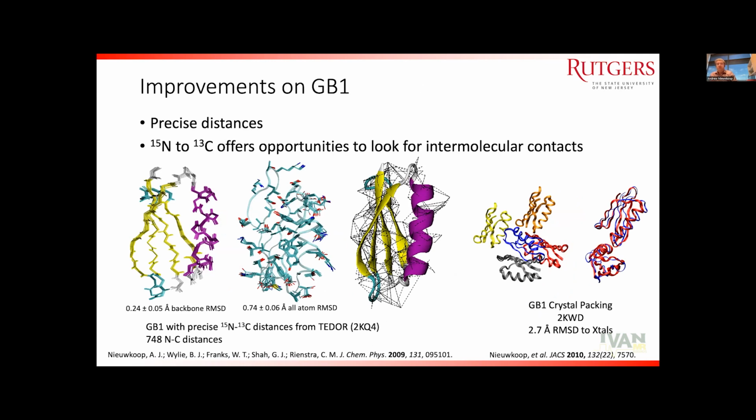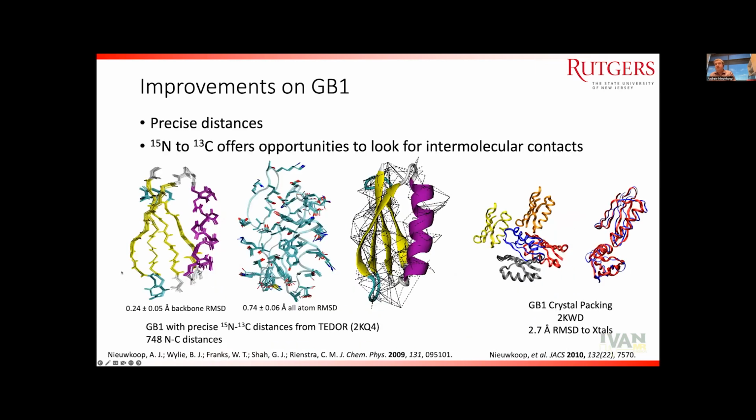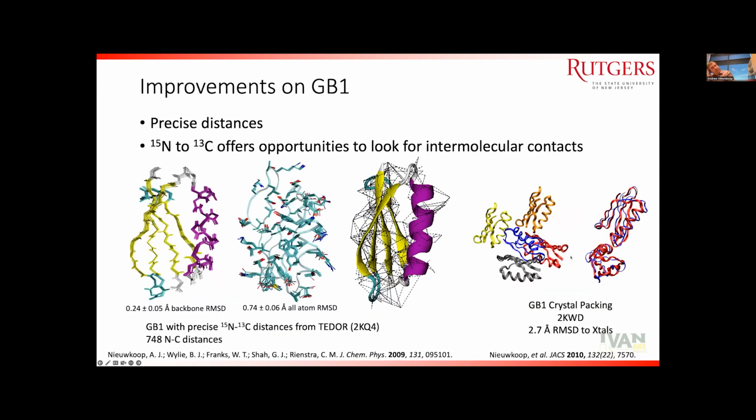And so here is a structure with 700 distances that has a better RMSD than this structure with 7,000 distances, and it's because these distances are very precise, which locks down the position of all these side chains, whereas if you have kind of vague distances, you end up with this sort of ambiguity in your restraints, which results in an ambiguity in your structure as well.